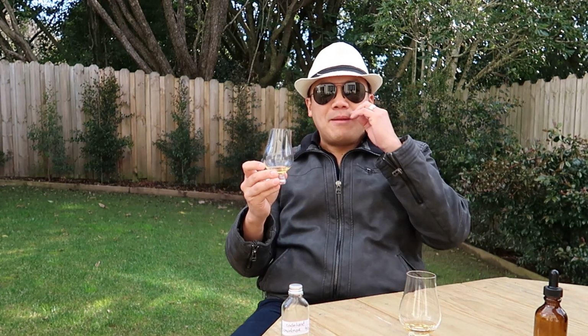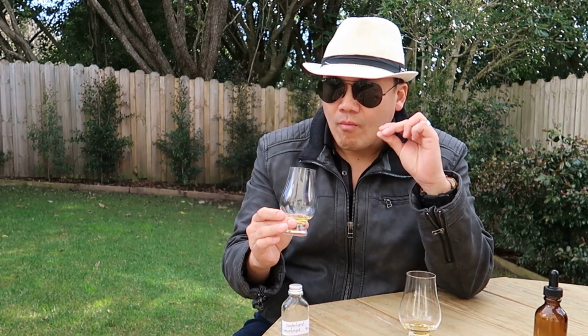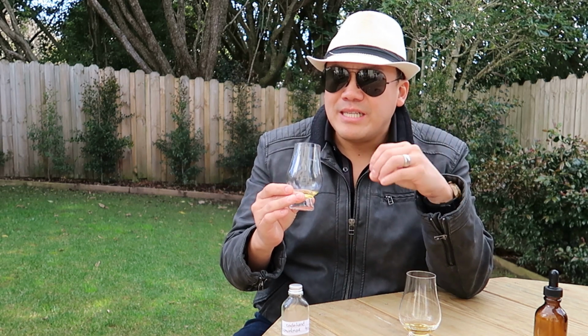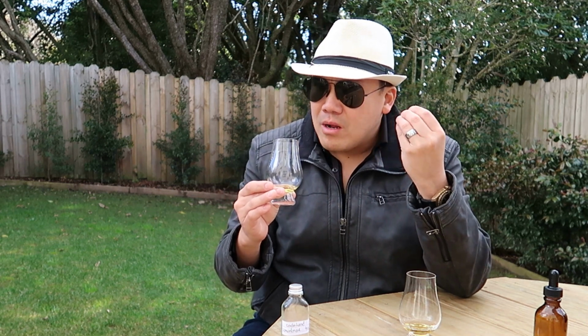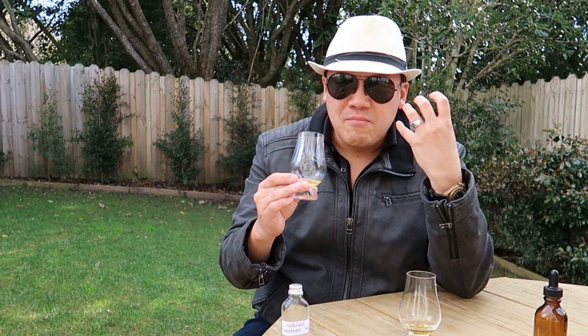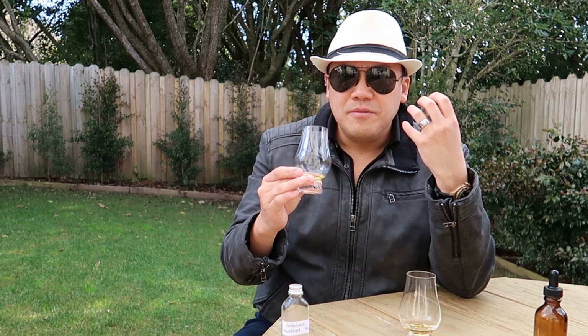Definitely green apple. A slight medicinal herbal taste in the end. I'm getting a slight herbal note to the end. I wouldn't say savory, but of course, a lot of herbal flavors can be quite savory. I'm getting a little bit of rosemary and thyme right in the back end, but you know, it's very fruity.